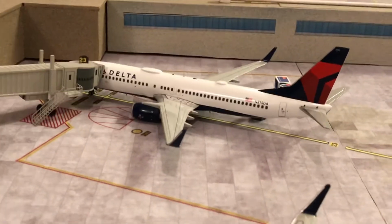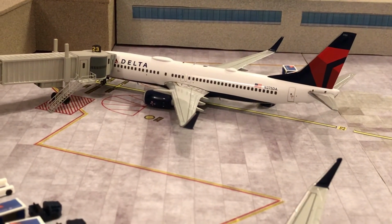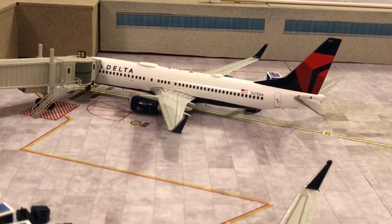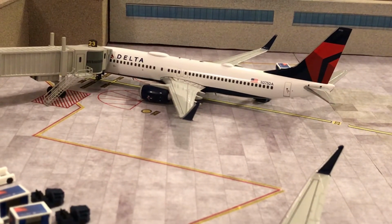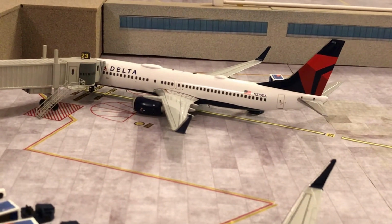I did some customization work to this. You can see the satellite domes on top. I've got the larger one out front and the smaller one out back. Again, that's how Delta does their 737-800s. And those came out really nice as well.